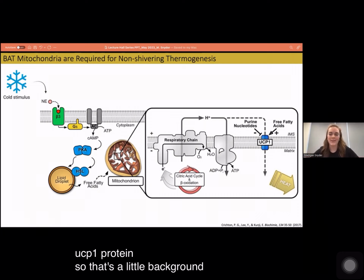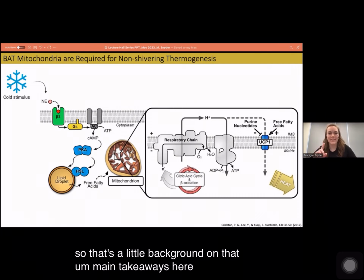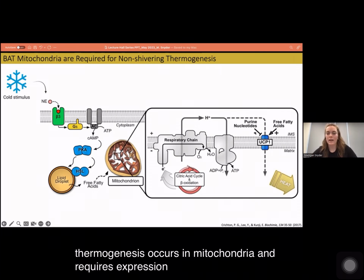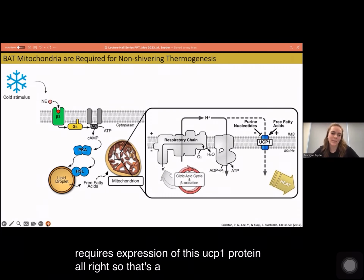So that's a little background on that. Main takeaways here: non-shivering thermogenesis occurs in mitochondria and requires expression of this UCP1 protein. All right, so that's a little background on that.